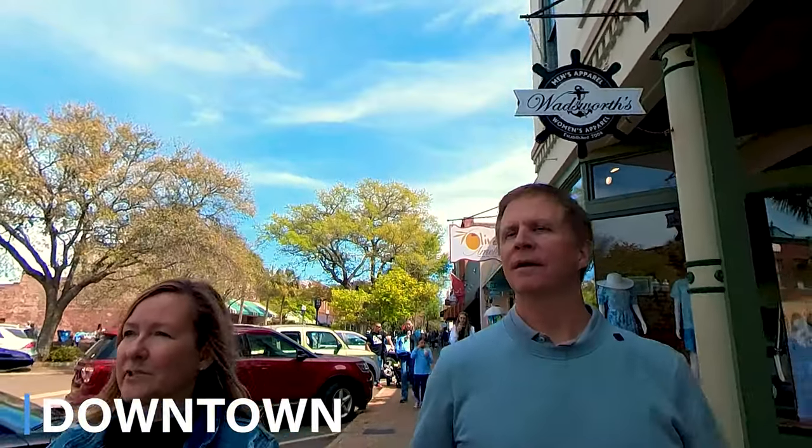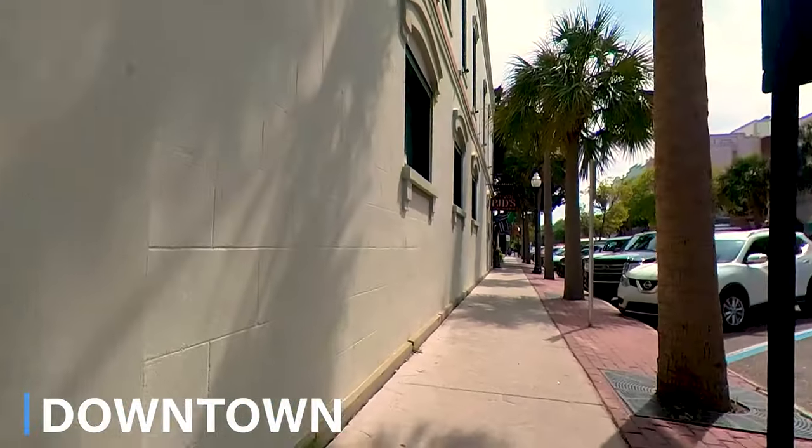Got more people coming. So we're walking downtown Fernandina Street. This is the city, and it's really cool. There's a lot of shops. You can see there's a lot of people here. This is on a Sunday. There's a lot of women's stores, so it's a great way to spend the afternoon just seeing what's available. Let's go this way.